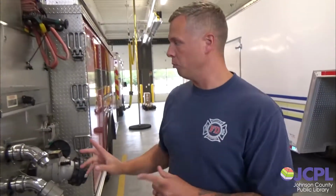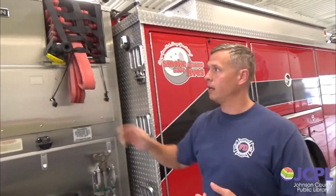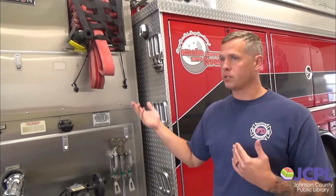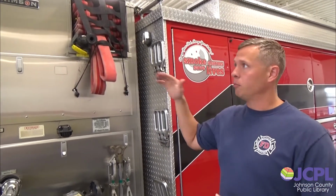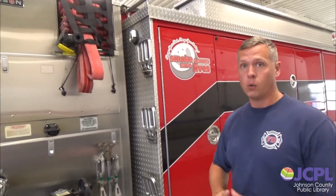All right, so we'll just move right here. This is called a crosslay, a tack line. We have two. One goes this way, one goes that way. These are for your typical house fires. We'll take these inside, and that's what we put your houses out with. We have more off the back, but our crosslays here are, if we're right in front of your house, we can just go straight up here and go straight into your house. We have 200 feet on both sides, so there's 400 feet here total. So we have a lot of hose on here. We have well over 1,000 feet of hose on this truck.